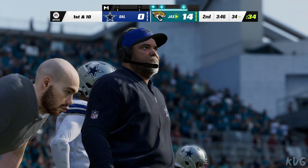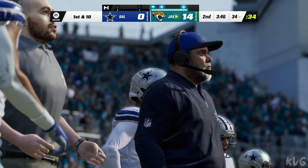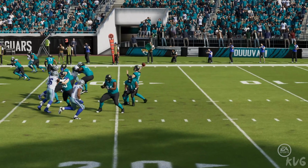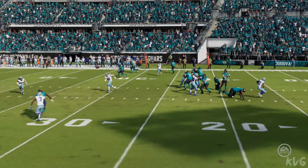Well, things are definitely going right for them here in the first half. Pick a down, any down, even third down, no problem. They get a connection there and pick up a fresh set of downs, continuing to move the ball.